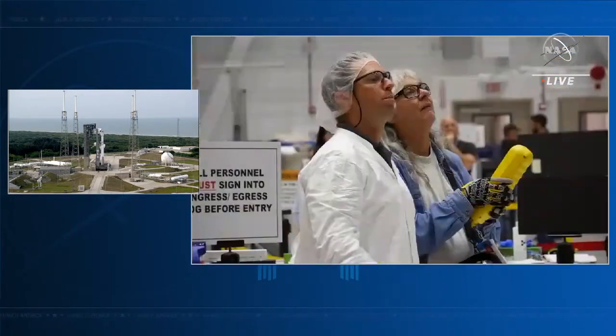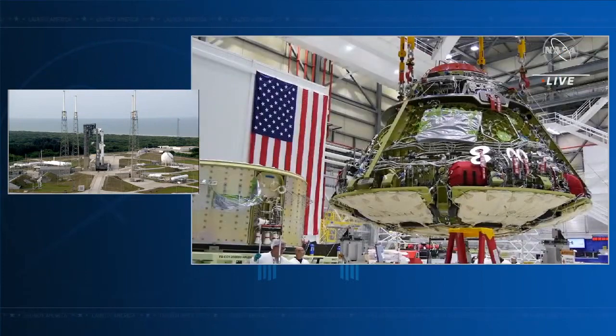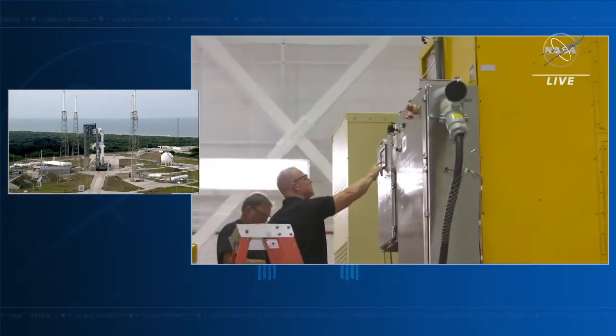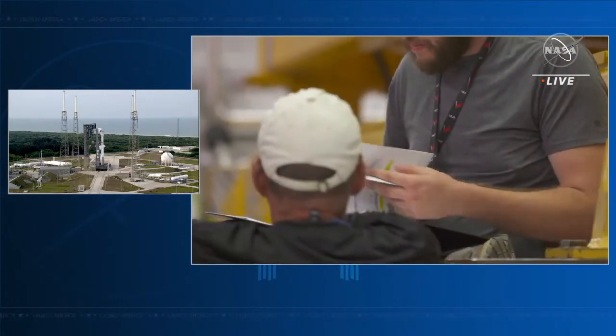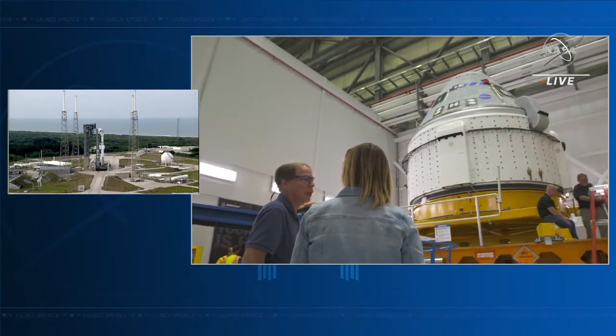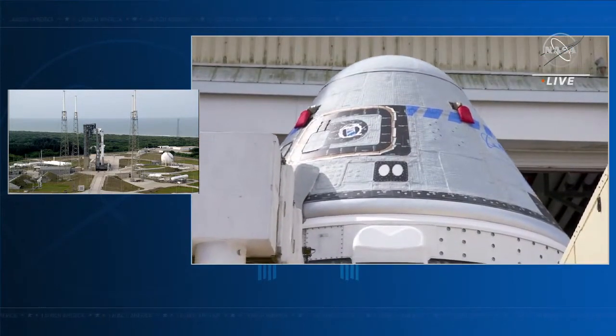We carefully took a step back. We troubleshot the problem. We got to an understanding of what the failure was. We put mitigation in place. And we've proven that that mitigation works, and we've tested the valve several times in preparation for this flight.